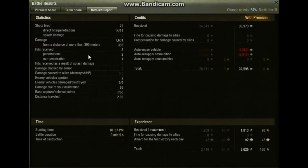We received 3 hits, but we did manage to bounce one of them. One of them was from a KV1, so anytime you can bounce a KV1, it's a good day. Enemy vehicle spotted 2, damaged 9, destroyed 9. A 9 kill game. Well, that's pretty impressive.